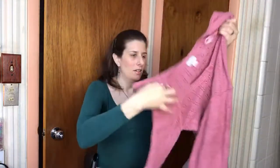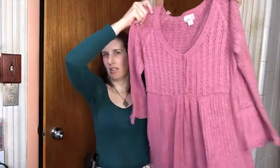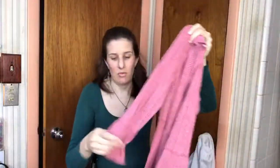And I have like a sweater thing to go on over this because it's quite chilly outside. And I will maybe get your guys' opinion on whether or not to wear it. I mean, it's right here. It's this weird like baby doll style thing. I'm debating on whether or not to get rid of it, period.